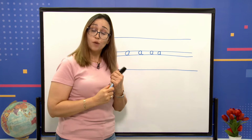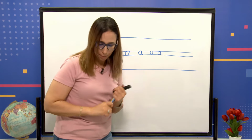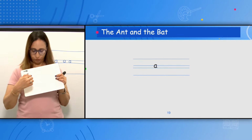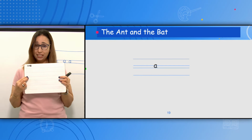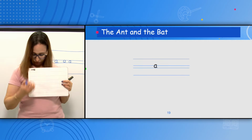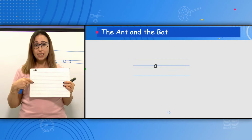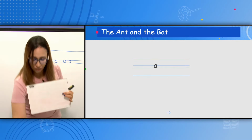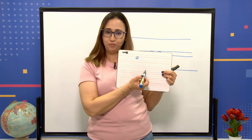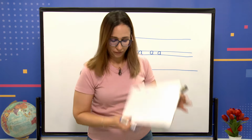It's very easy. And when you see the letter, you always hear the sound ah. Now, try to write on your little boards. Write it here. It's very easy and it's very fun to use your board at home. So write here on these lines, a. And when you write it, please say the sound. Say ah. I do it like this. Ah. Again. Ah. Very good.